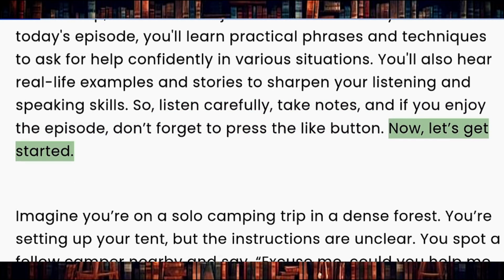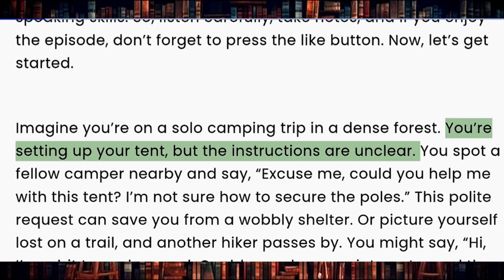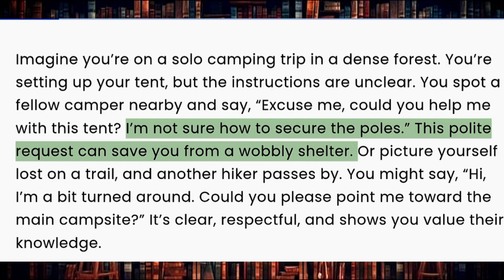Now, let's get started. Imagine you're on a solo camping trip in a dense forest. You're setting up your tent, but the instructions are unclear. You spot a fellow camper nearby and say, "Excuse me, could you help me with this tent? I'm not sure how to secure the poles." This polite request can save you from a wobbly shelter.